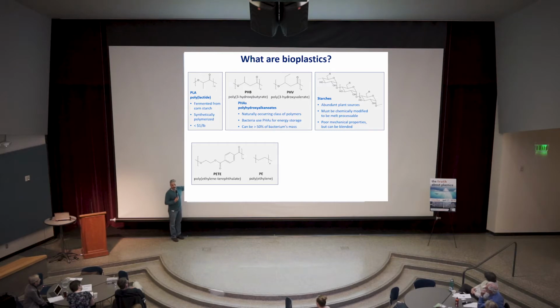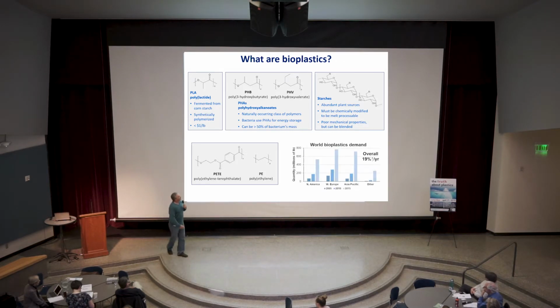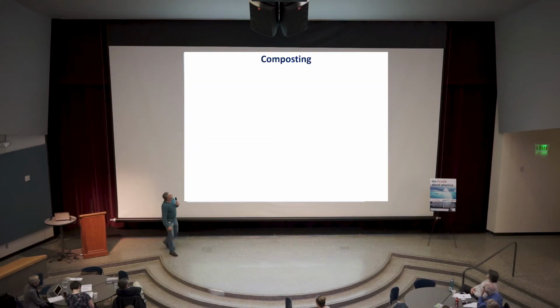Well, these were on the synthetic list, right? Polyethylene terephthalate. Scientists have figured out ways of making these through bio routes from plant or microbial origins. But these are no more degradable than the synthetic versions of the same molecules. They're the same molecules, they can't be different. These bioplastics, nonetheless, are growing at about 20% per year. So even though they're a tiny fraction of the overall market, they're growing very fast.